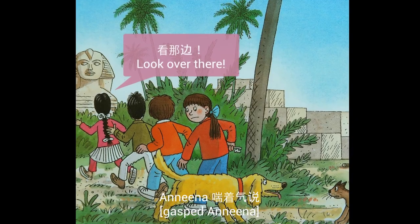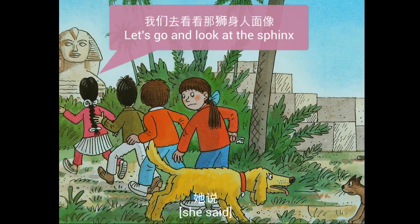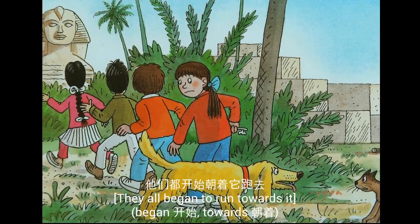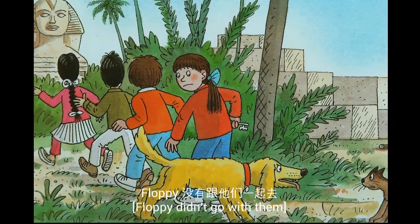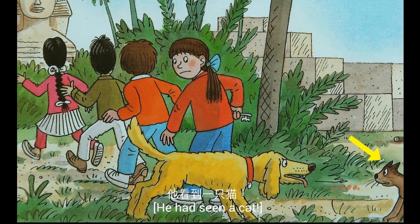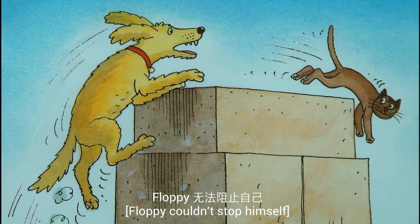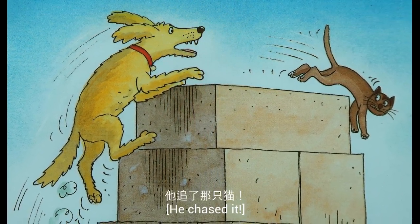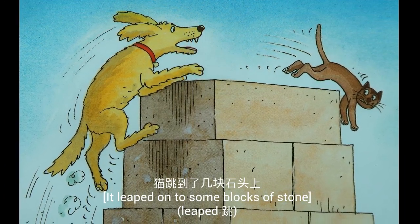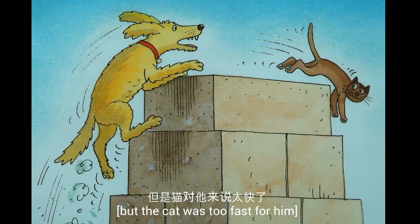"Look over there," gasped Anneena. She pointed to a huge stone sphinx. "Let's go and look at the sphinx," she said. They all began to run towards it. Floppy didn't go with them. He had seen a cat. The cat hissed at Floppy. Floppy couldn't stop himself. He chased it. It leaped onto some blocks of stone. Floppy jumped up too. But the cat was too fast for him.